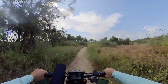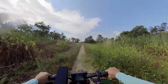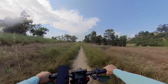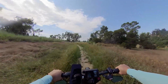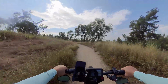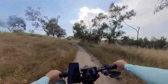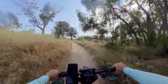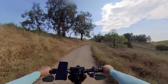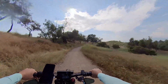My sprocket is clanking. That's the only noise that I'm hearing, even though I removed the chains already, because that was a regret. It was way too noisy. But now the sprocket is just making noise. At least the sprocket I chose is too noisy. I don't recommend it. So no pedaling whatsoever today, just strictly throttling.